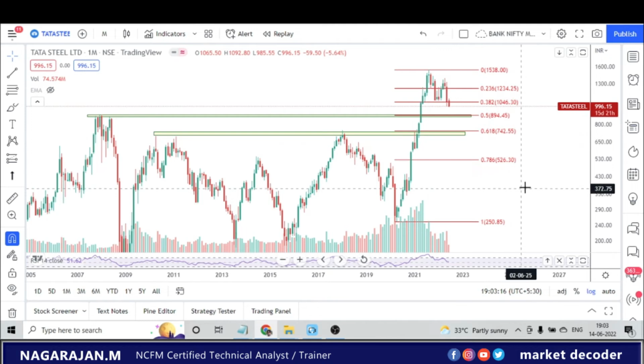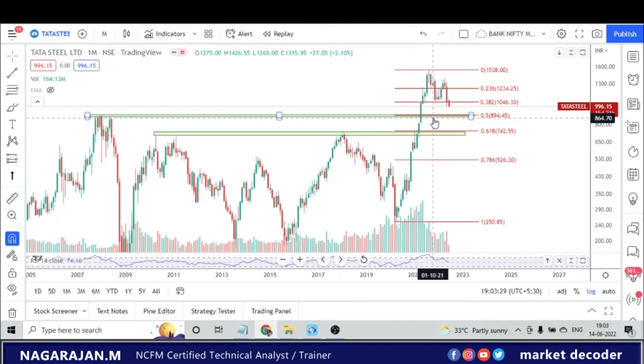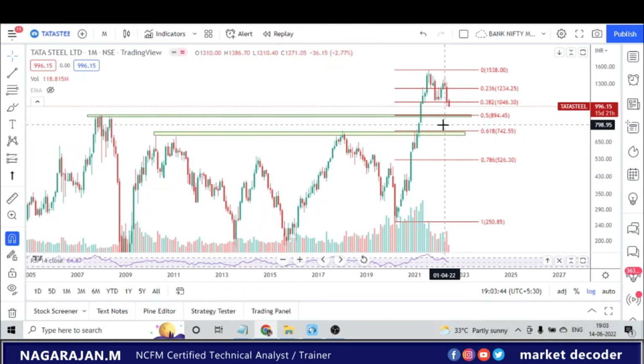The accumulation zone is definitely going to be 0.5, because the 890 to 900 levels have been a very good resistance for almost 11 months. So this zone will definitely act as a support, and if there is a further drop, we'll see the 7042 to 50 levels, where we also have some good resistance. The previous resistance will act as a current support. We should have a good investment opportunity around 890 to 900.